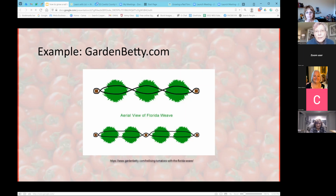Anyhow, she weaves around each tomato plant, and it prevents the plants from falling into one another if you do that. And then in the second diagram, what she does for her indeterminates, and that's a more common way of doing the Florida weave, where you're going around every 2 plants, and the figure 8 is made between the stakes. Okay, next slide.